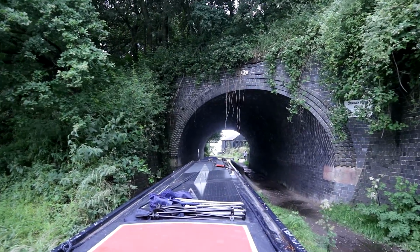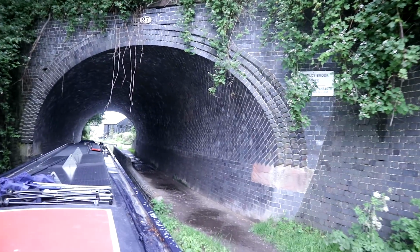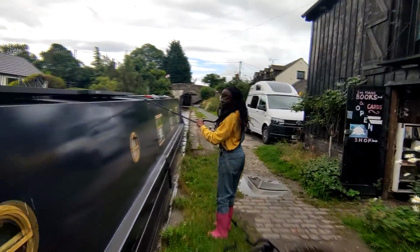Here is the old Grindley Brook railway bridge that feels more like a miniature tunnel. Shortly after setting off, we got to the only locks we'd have to do. It's nice to get them out of the way first. There are 6 locks in Grindley Brook, 3 of which are in a staircase.